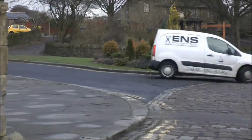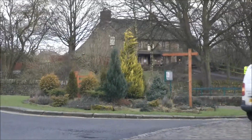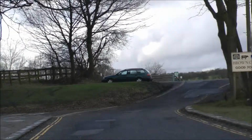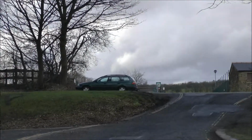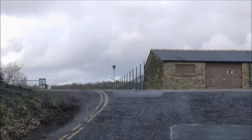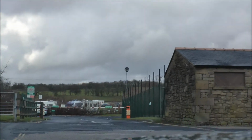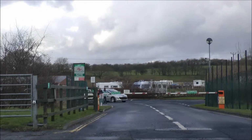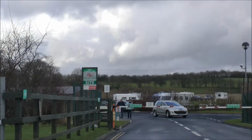You then come up and in, and you can see where that white van is. We go left where he's just come from, with the Brown Cow pub on the right, and then the familiar sign of the site. But watch this little hump. Again, it's quite tricky. You can ground, and you've just got to be a little bit careful of that. And on the weekend, it's very busy there. And then you can see we're just entering into the site now.